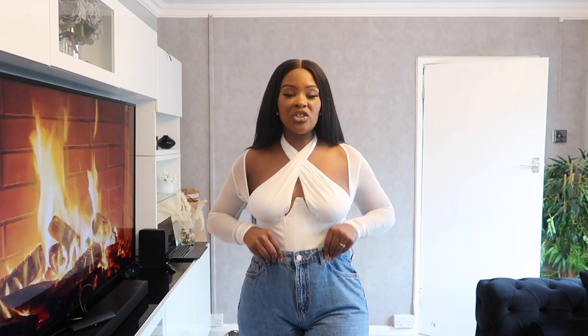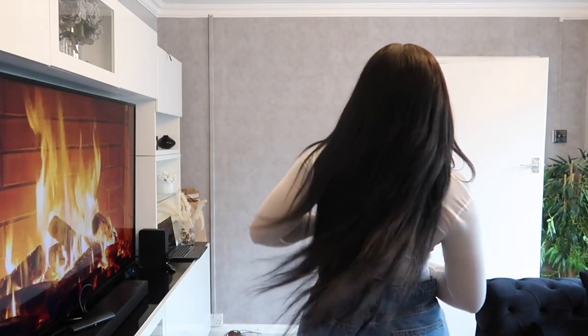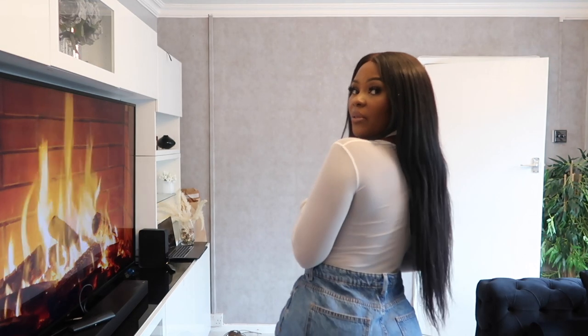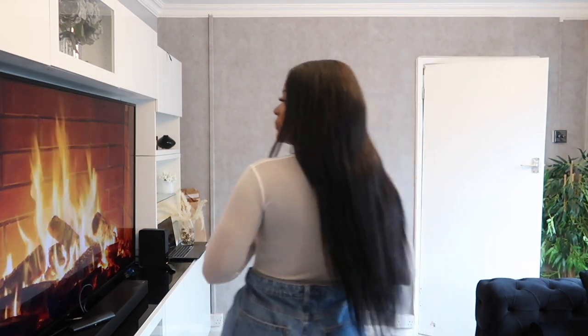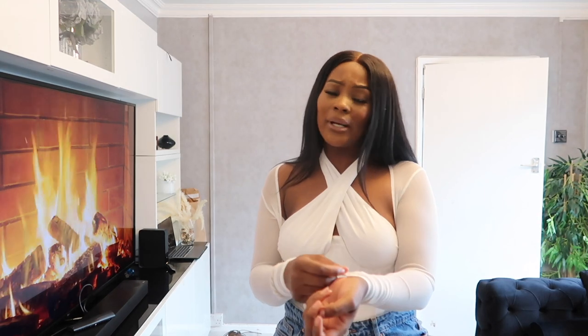I've put them on with these jeans. I believe these jeans are from Primark. But I'm definitely here for this top, and it's giving us a mesh detail here on the back area, as you can see. And I think it's absolutely stunning, although it's a little bit tight around the wrist area, so do bear that in mind. It is really, really tight, super tight. There's no need. What is the reason? We could have done without it.